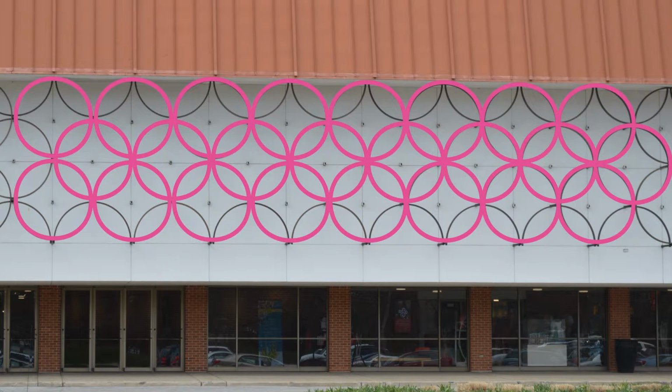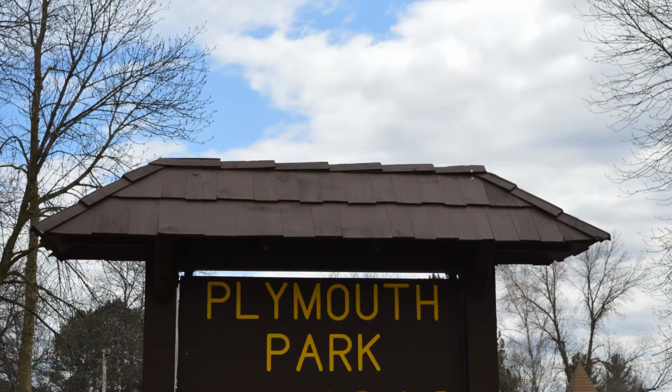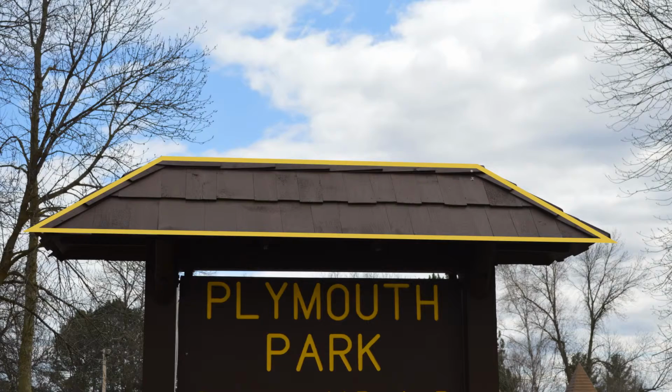But wait, look behind the circles. What shape is hiding back there? Do you see squares? I do. I'm so tired. Let's go play. Look! Look! It's another shape. What shape is this? Did you guess it? It's a trapezoid.